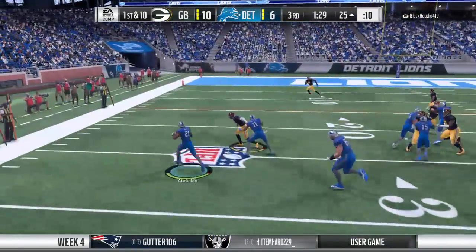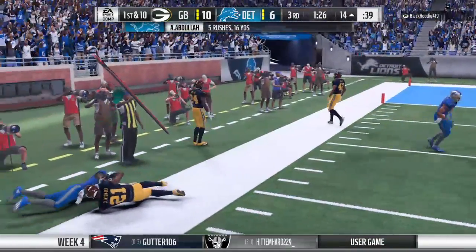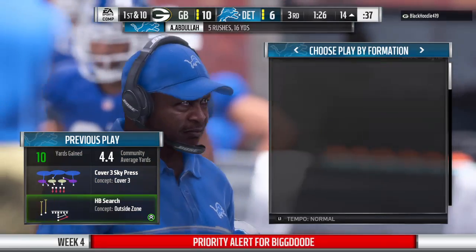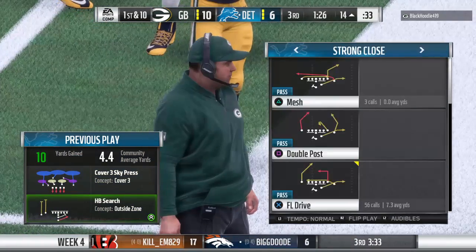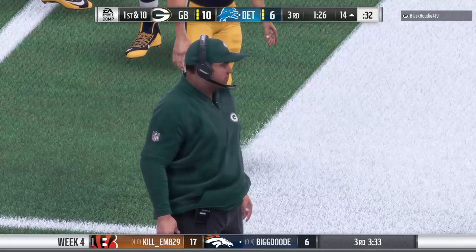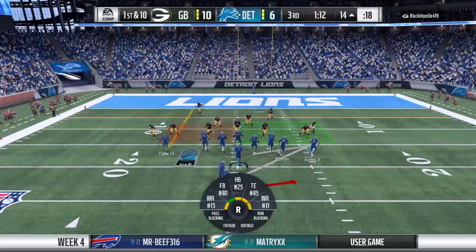On first down, Abdullah. And some room to maneuver. 10 more there and another first down. Well, think of it like you would a typical boxing match. The person who is on his heels and absorbing blows is having a tough time. And that's what's happening to the defense right now because the offense is on his toes and punching. And there's another first down run right there.